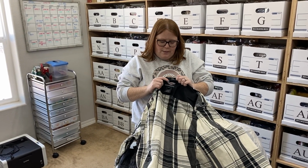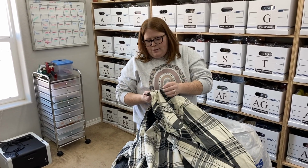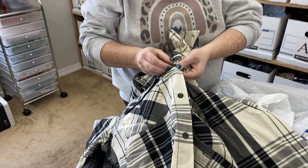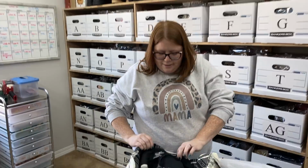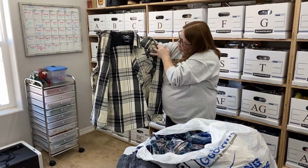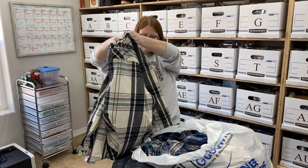But this is like legit Harley merchandise. Branded, yeah. And even the buttons and stuff all say Harley on them, you know what I mean? Like legit Harley stuff. So this one's a 2X, and it has that embroidery, and then on the back it has Harley-Davidson.